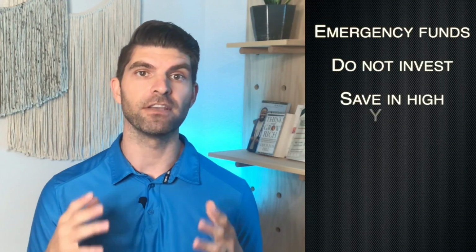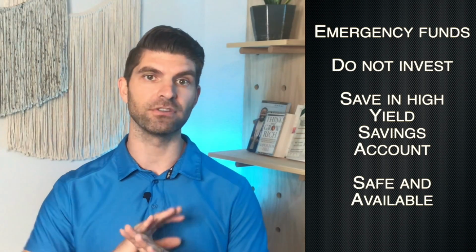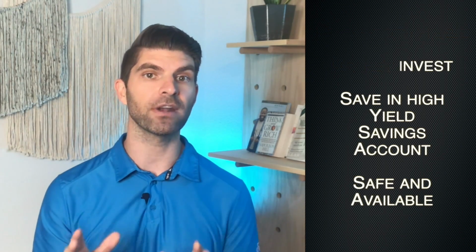Now both of these guys, when they're talking about emergency funds, they're not talking about investing. This should be in a high yield savings account. This should not be invested in the market where it can have volatility up and down. This is money you want to have on hand in cash, so don't invest the emergency fund. Keep it in a high yield savings account.